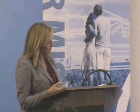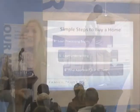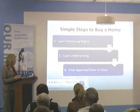After you've submitted that loan application, that's when the processing of the application begins, where the lender is going to verify your credit, your income, your assets. They're going to order the appraisal on the home that you've selected. And then once the processor finishes gathering all that information, they're going to submit it for approval. That's going to be with an underwriter, either at that lender's institution, or it may even be at some other investor, some other type of lender institution.